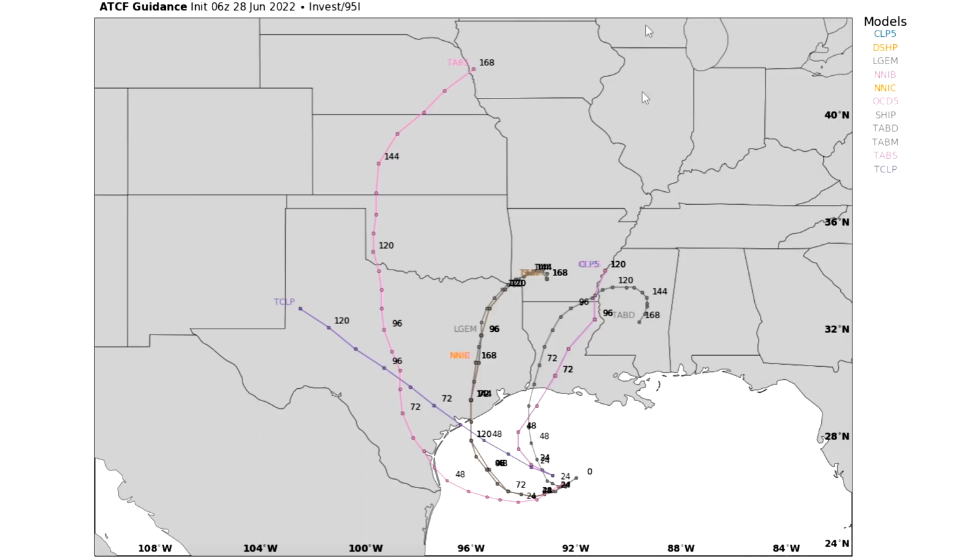Now, we do have one spaghetti model to show you here for this Gulf system. And as you can see, if I had to draw a cone, these models say it can hit anywhere in Texas or Louisiana. And that's going to be happening sometime within the next 72 hours.